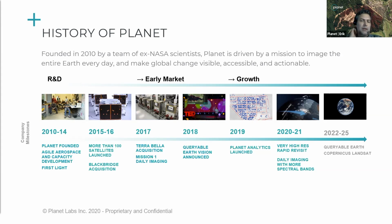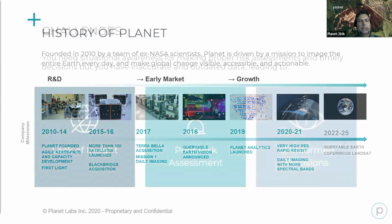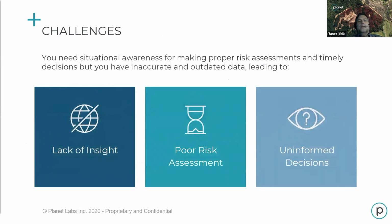And within the upcoming years, we are aiming at accomplishing our vision of the queryable Earth by adding more analytics to our portfolio. And we are also working towards a better integration of our imagery with public missions like Sentinel or Landsat. So what we have seen so far is that at the end of the day, it's all about having the right data at the right time and being able to make informed, timely decisions.